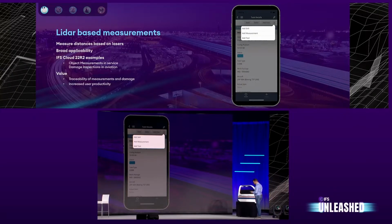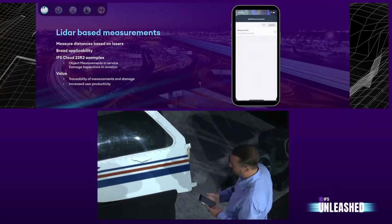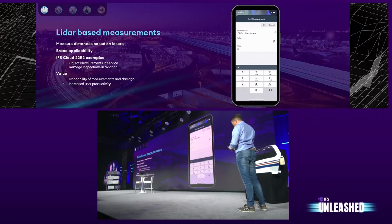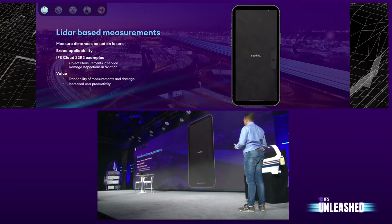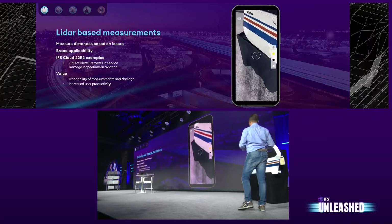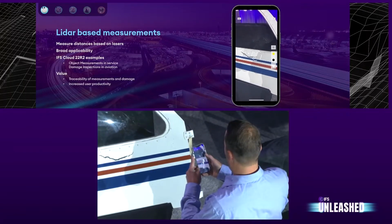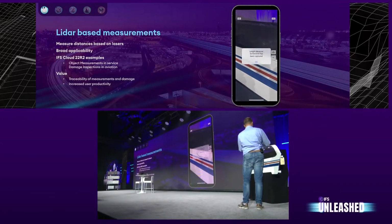So what I'm going to do is add a measurement. Click on that. It's the length of a crack. And rather than me taking a tape measure out and measure it, I can actually just click on this icon, and it's going to use LIDAR to build up a model in its memory of its environments. And actually, I can just say, I want to measure from there to there. And as you can see, I can take a nice little picture.